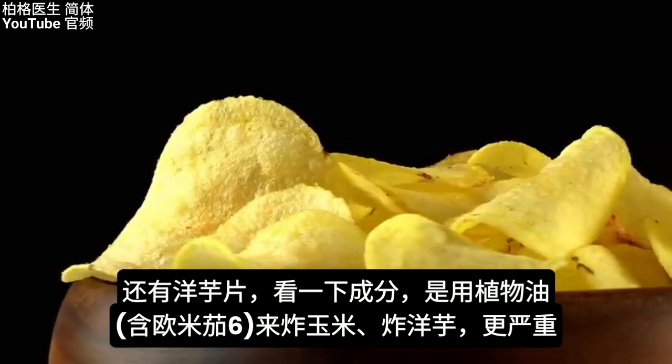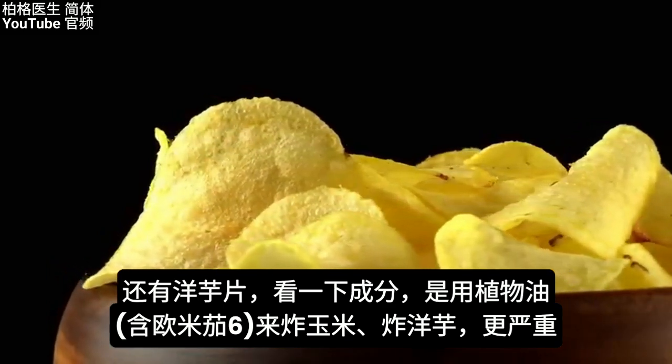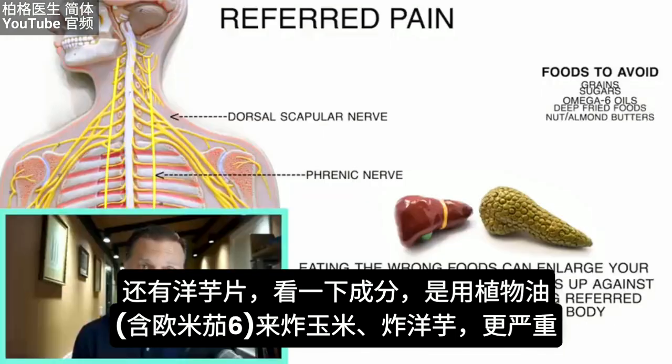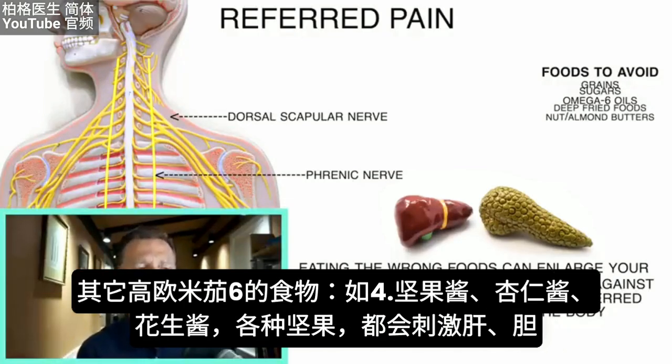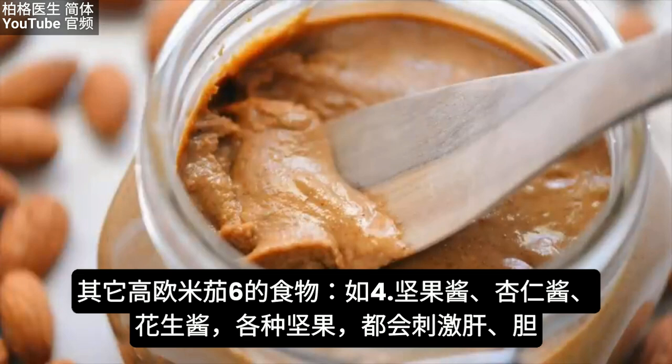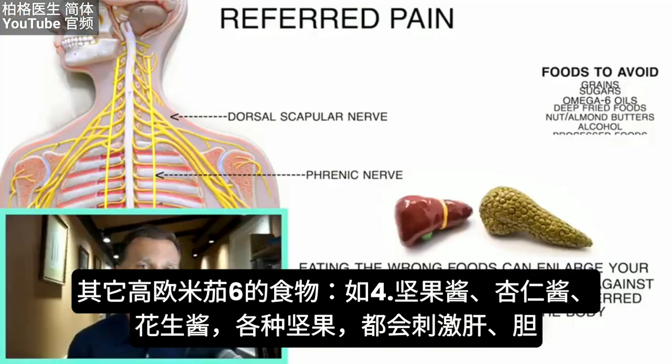And then you also have other things that are deep fried, like chips. Just take a look at what the ingredients are. It's going to be some type of oil they fry the corn or the potato in, and that would also aggravate it. Other foods that are high in omega-6 would be the nut butters, almond butter, peanut butter, but any of the nuts could irritate this area as well.